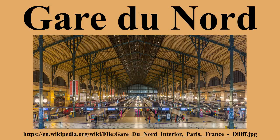RER. Gare du Nord is well connected to the Paris RER network. Lines B and D call at platforms under the station. Line B serves Charles de Gaulle Airport, Mitry-Claye in the northeast of the city, and Antony, Massy-Palaiseau for Massy TGV and Saint-Rémy-lès-Chevreuse in southwest Paris.